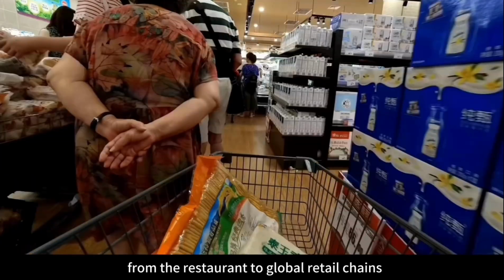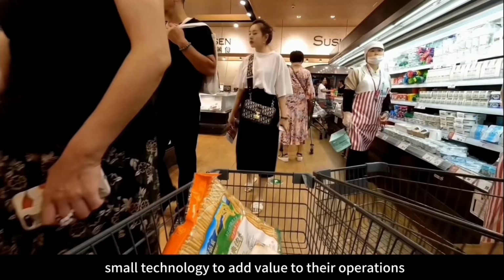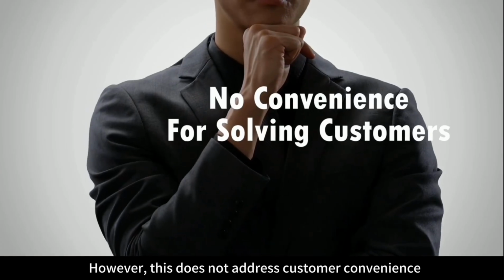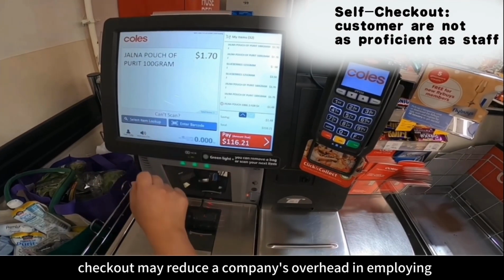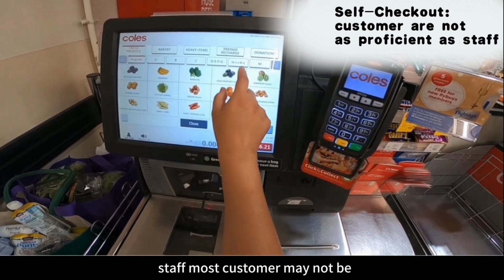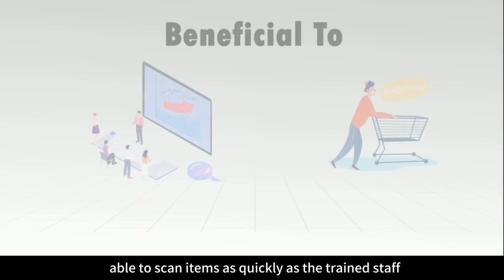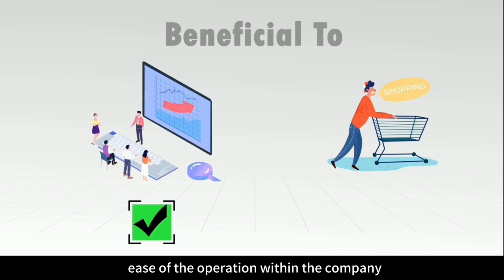From the restaurant to global retail chains, greater strides have been made in introducing smart technology to add value to their operations. However, this does not address customer convenience. Even though self-checkout may reduce a company's overhead in employing staff, most customers may not be able to scan items as quickly as trained staff. Therefore, this technology addresses the ease of operation within the company, not the customer.